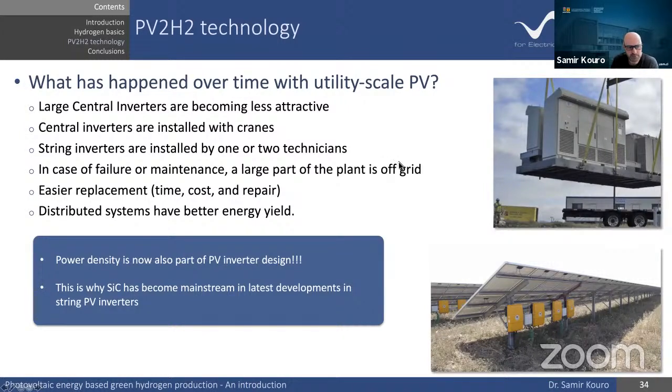One of the reasons for this is that large central inverters, as I already mentioned before, have a lower energy yield because of partial shading, but also they have more operational expenses and more capital expenses because it's more costly to install. You need cranes, you have to operate this with a lot of people. And for 1 megawatt that you install, you can install that megawatt fairly rapidly with the current utility-scale tailored multi-string inverters, which I will show you in a minute.